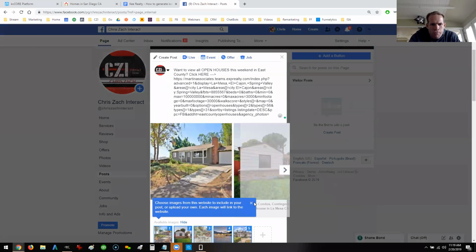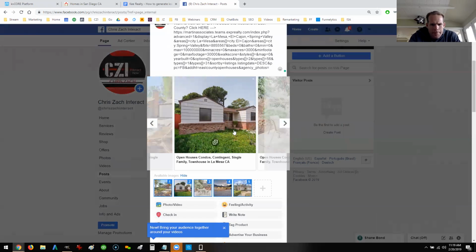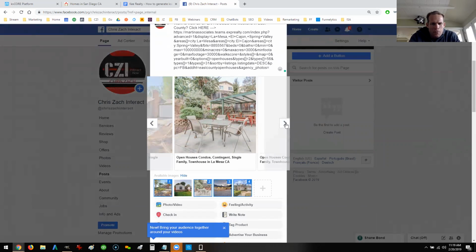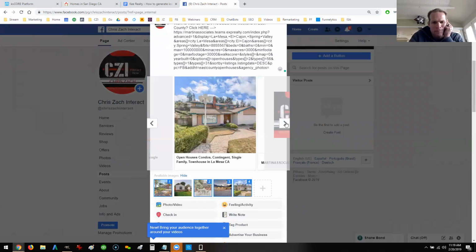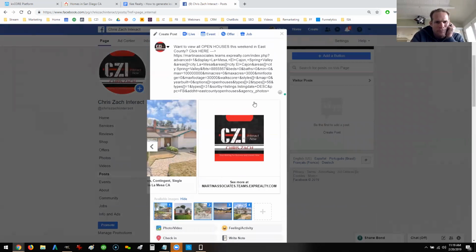But yeah, it's going to automatically download a photo from the MLS. So if I look at some of these photos and I'm like, I don't want to put this one at all. So this one looks pretty decent. Maybe for a backyard that looks kind of cool. Rad. And I can do that on Instagram too. Yep, exactly. So it creates all of this automatically for you.